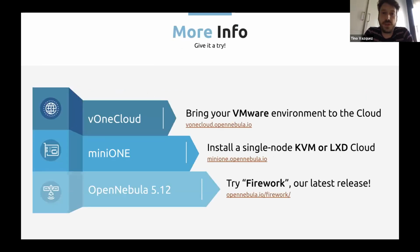Okay, so if you want to try out OpenNebula, if you are a newcomer and you want to give it a spin, there are a couple of really easy ways to try the functionality. If you want to use OpenNebula on top of a VMware environment, you can try vOneCloud, which is an OVA appliance that you just deploy on vCenter, and you're good to go. And then you have miniONE if you want to build a single node KVM, or even LXD cloud or Firecracker. It's not supported yet, but it will be shortly. So this is basically one script that you can download really easily and installs OpenNebula for you with a default configuration. So you don't really need to read a lot of documentation to have it running on your premises.